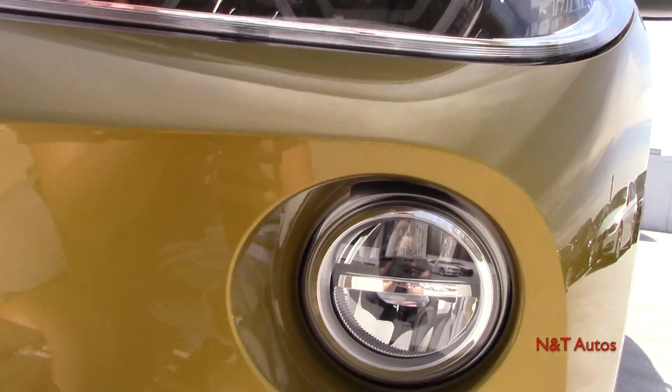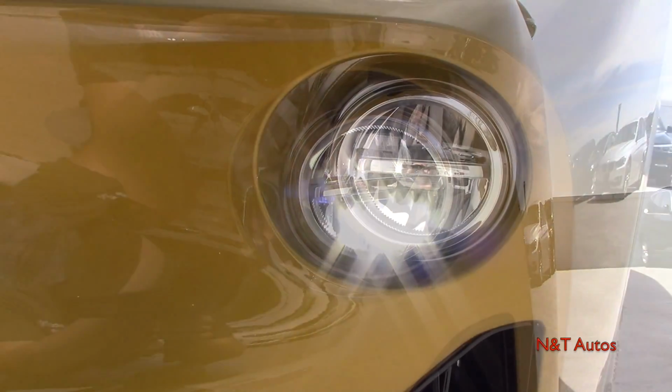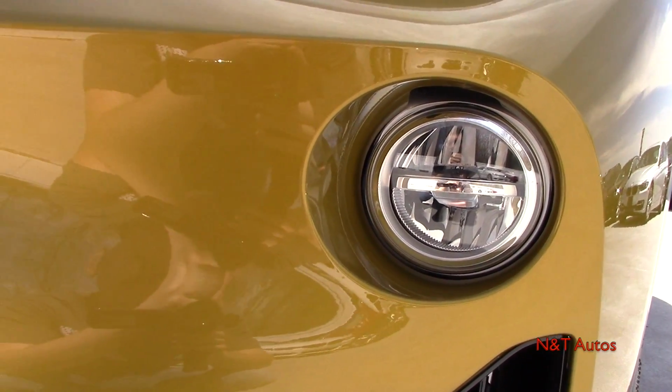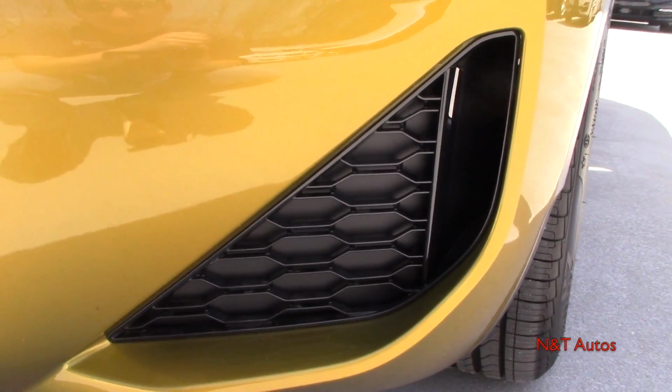That's all LED bulbs up here. Now, taking a look down here, we also do have some nice fog lamps that are separate from the actual headlight units. And we also have some pretty cool air intakes down here.